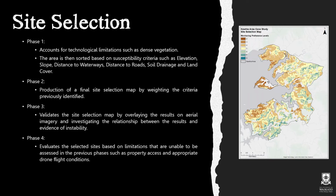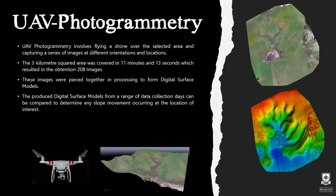The final phase evaluates the selected sites based on limitations that are unable to be assessed in the previous phases, such as property access and appropriate drone flight conditions. The remote sensing technique utilised for this project was unmanned aerial vehicle photogrammetry.